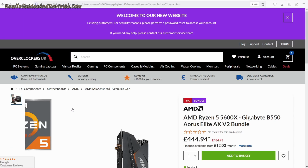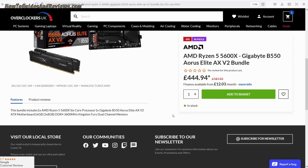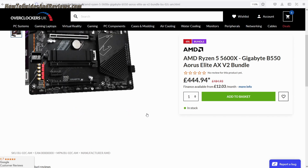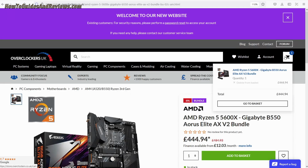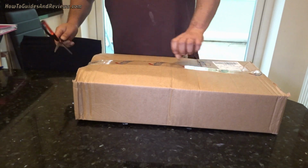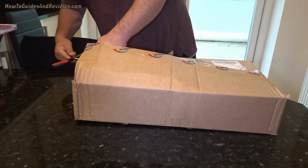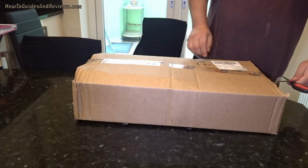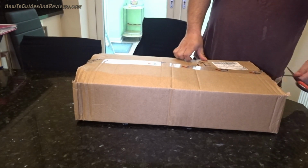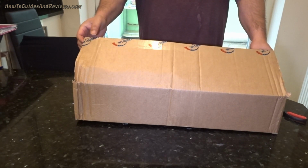What do you get when you order a motherboard combo? That's motherboard, CPU and memory from a supplier. This one was ordered from Overclockers UK: a 5600X Ryzen 3 processor, Aorus motherboard and 16 gig of RAM, 3600 memory, 8 gig sticks. Let's see what we get.